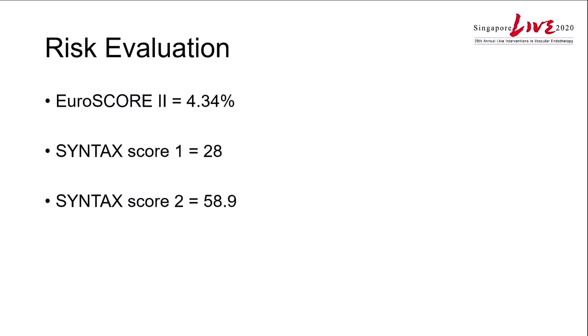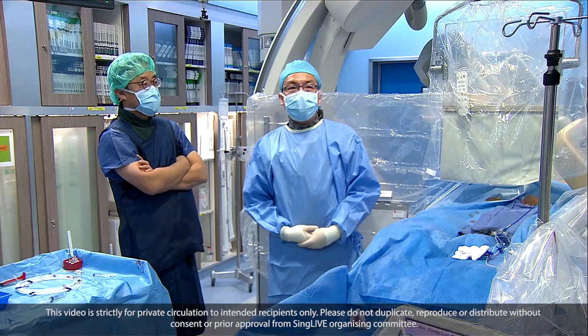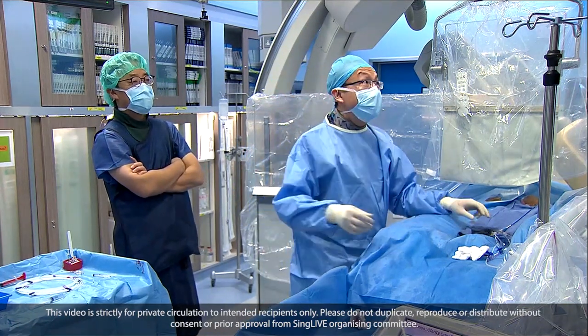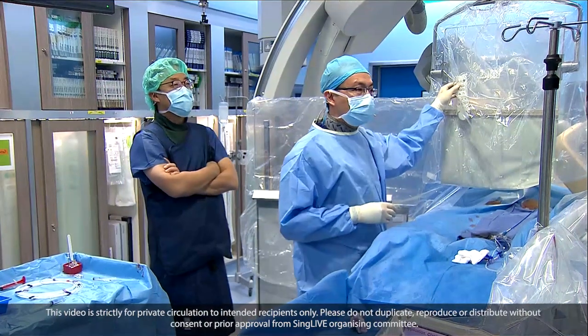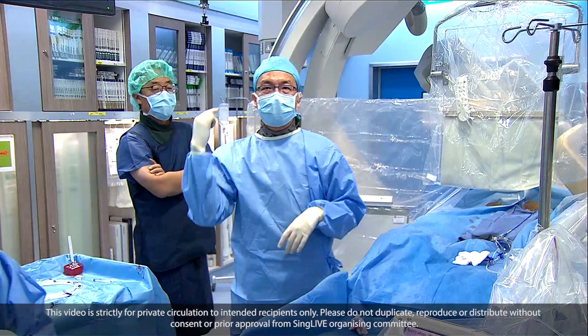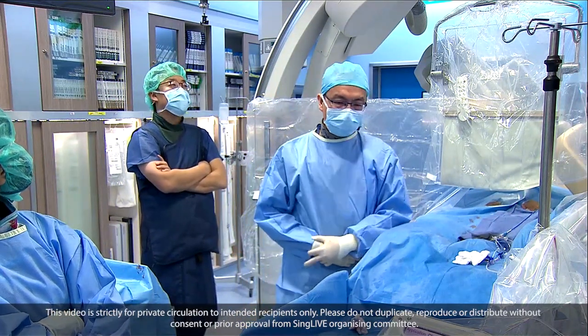Okay, this is the EuroSCORE and SYNTAX score. She is very high risk for surgery because of age and poor heart function, and we are doing multi-vessel PCI: left main, LAD, circumflex. So I'll now open this time for any comments on the case before we touch on our strategy. Okay, Kang Woon, we have great panels here. Jonathan, in the UK, what sort of strategy would you use for this very complex left main bifurcation lesion?